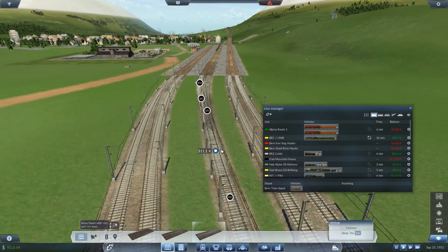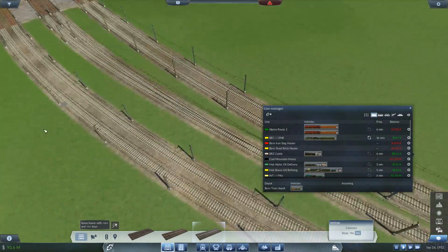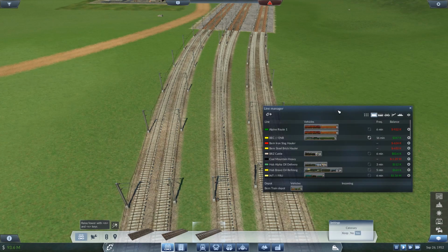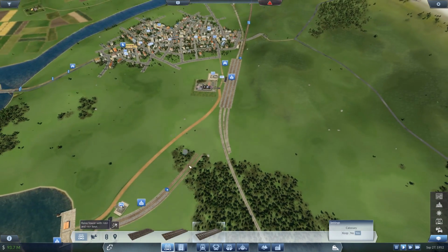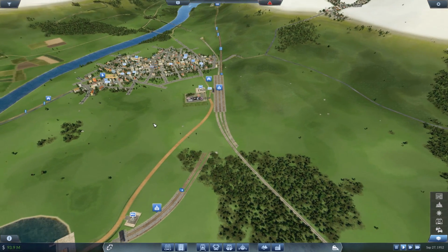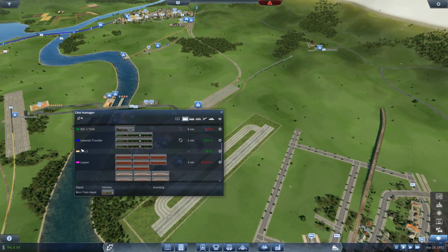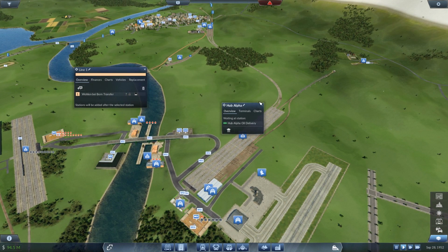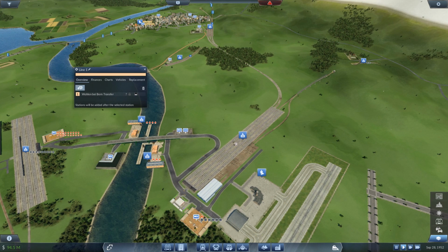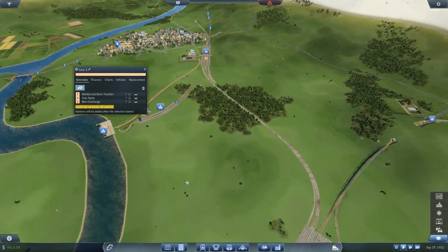Now, just for your anticipation of what is to come, we're not talking Coal Mountain today. This is purely going to be the delivery of fuel elsewhere. Right. Anyway, that's Coal Mountain sorted. Next up, I had a fresh line here. There we go. We're going to run from Hub Alpha, right, out to Burn and back.